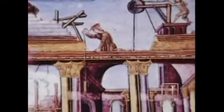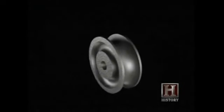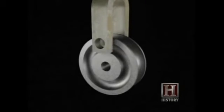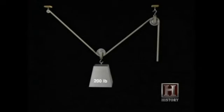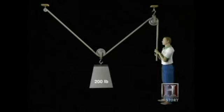Early cranes used pulleys. A pulley is a wheel, sometimes grooved, that employs a rope to convey energy. When a pulley is connected by an axle to a frame or block, which in turn is connected by a rope to other pulleys, it creates a block and tackle. Now you have mechanical advantage. Mechanical advantage results when a fixed amount of force, for example, the force exerted by a single man, is increased many times through the application of simple mechanisms like the pulley.